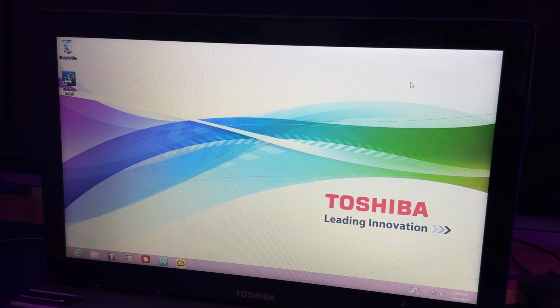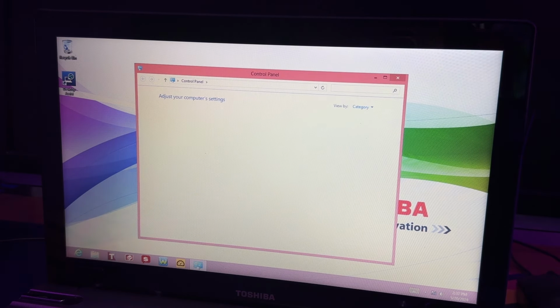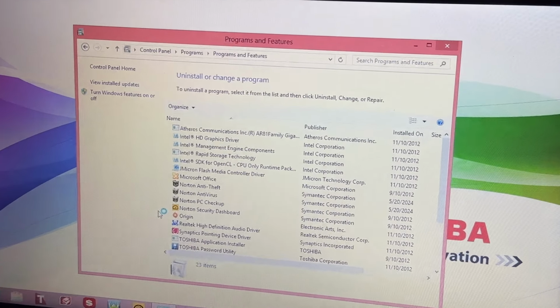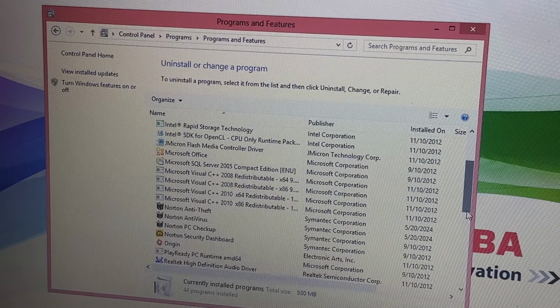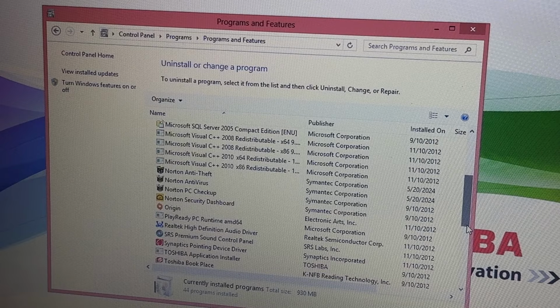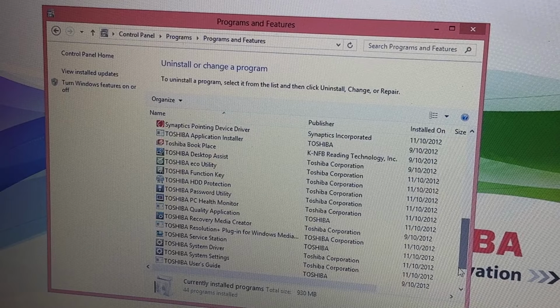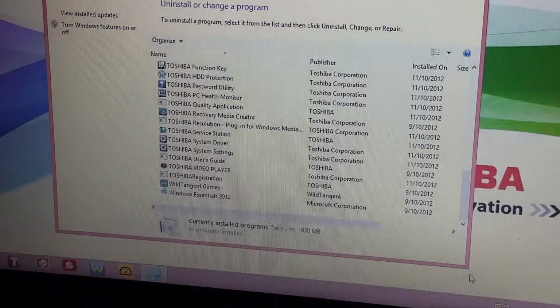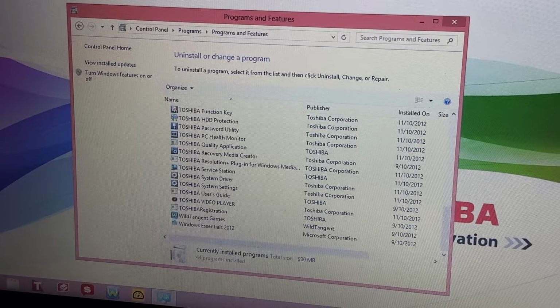So my next steps would be to use the software from Toshiba to start making recovery media. Let's actually see what's installed on here. It's going a lot faster than it was. I mean, this is a hard drive as well. But you guys can see, it's got a lot of stuff. It's got Norton on here. Not surprising. But yeah, there's all the Toshiba software. There's a lot. Let's see, how many installed programs is that? 44. So it comes with 44 installed programs by default.